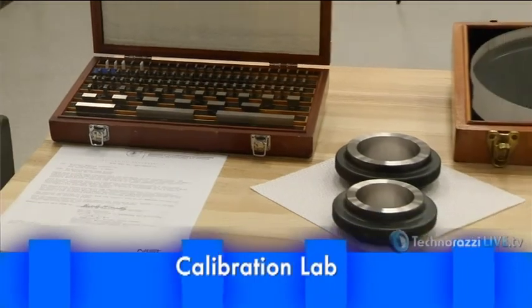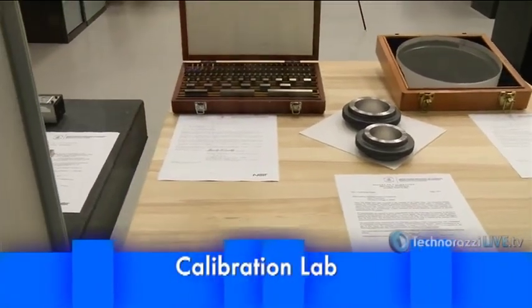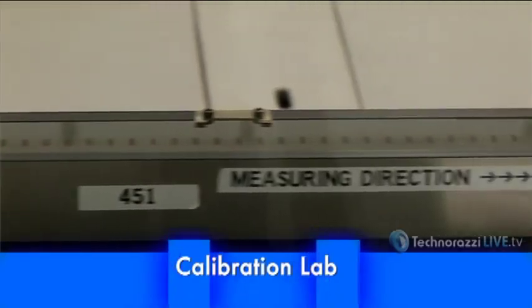As you can see, we do our small tool calibration in the back here, and you can look at various ring gauges as well as optical flats and measurement standards. This is our gauge calibration laboratory.